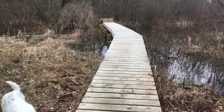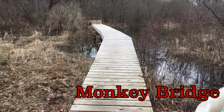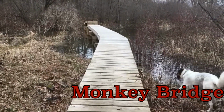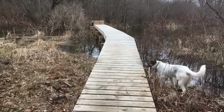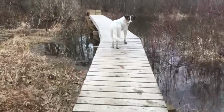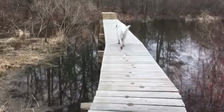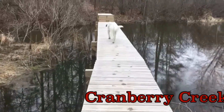The last spot on our tour is the Monkey Bridge. So this is a special place at Camp Linden, and if you've been coming here for a long time, you'll know that the Monkey Bridge actually used to be a lot skinnier than it is now. This Monkey Bridge is fairly new. And underneath the Monkey Bridge is Cranberry Creek.